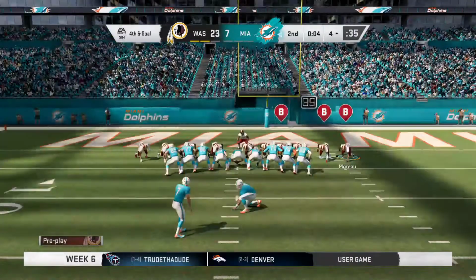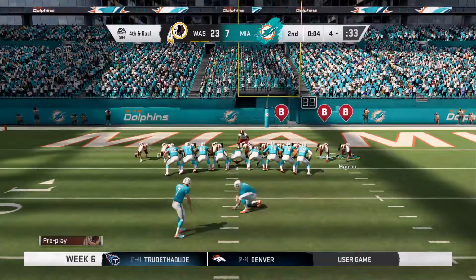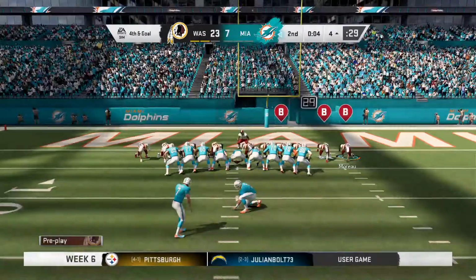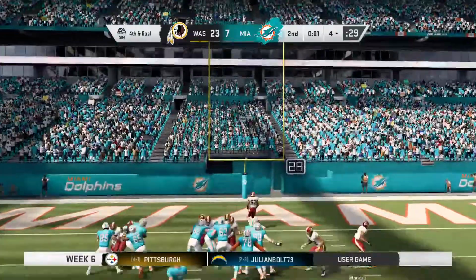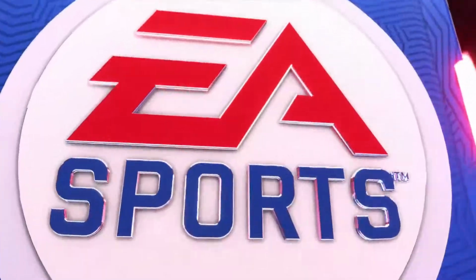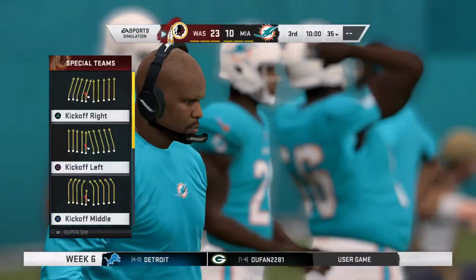So with 4 seconds to go in the half, here's the field goal unit onto the field. From the left hash, a chip shot here. The kick by Sanders is good. And just like that, on we head to half number 2.